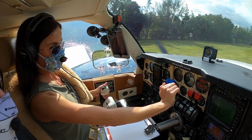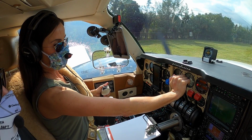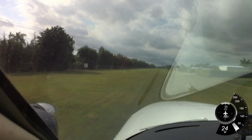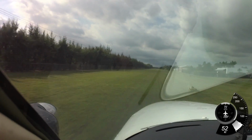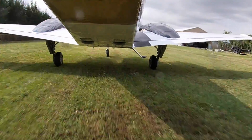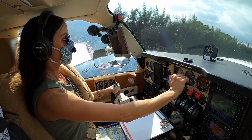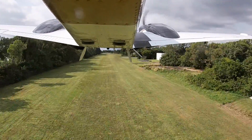A lot of power. Both turbos in, and there we go, release brakes. Man, that throws you right back in the seat. And all the gauges are in the green. Temperature, pressure's all good. Airspeed's alive. Waiting for 80. 80 and rotate. This thing gets up and goes. Tap the brakes. You're up. Hit your blue line.